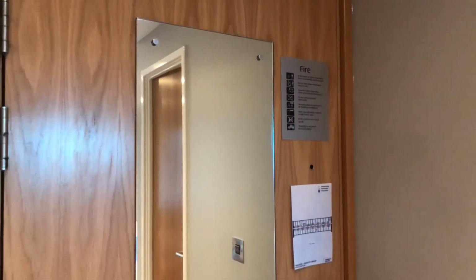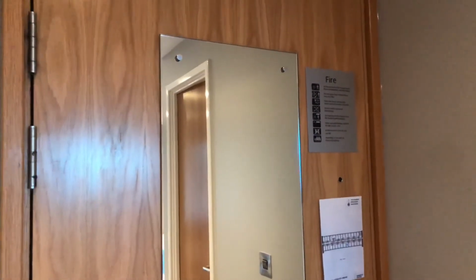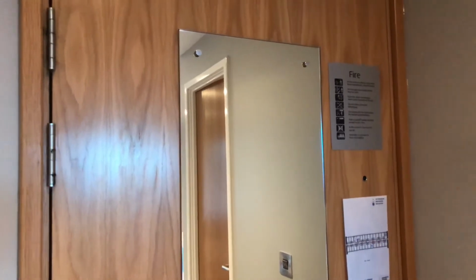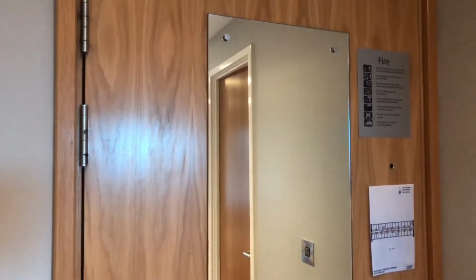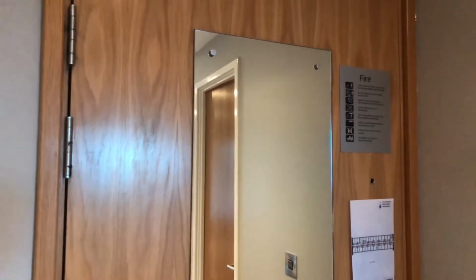Okay, this is a look around room 511 at the Travelodge London City Airport. This is one of their so-called super rooms.